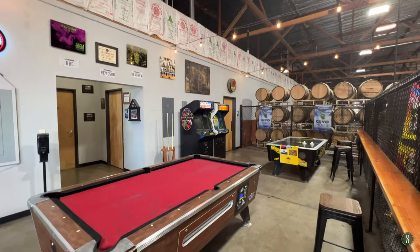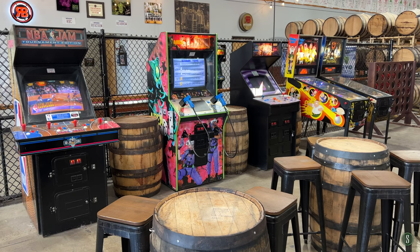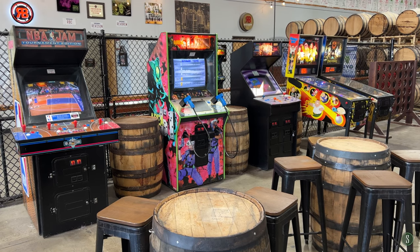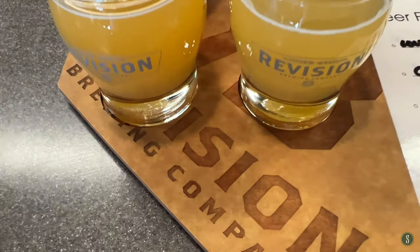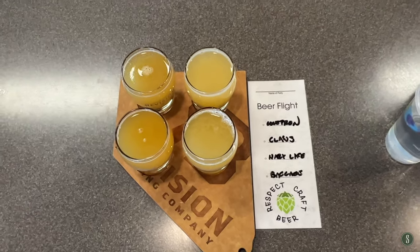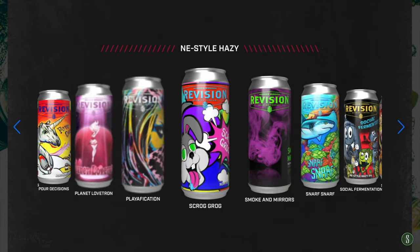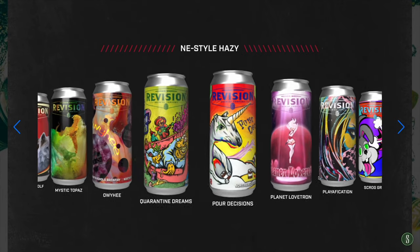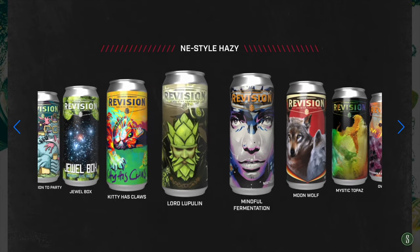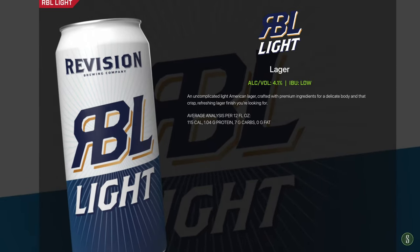The brewery, located just off Highway 80 in Sparks, boasts a fun beer garden with local art and a lot of fun games to play. It's a great spot to catch a sporting event or to drop in and taste. The beer list is considerable. Revision has a very large IPA selection, hazy and otherwise, and they also feature other styles like blondes, lagers, barrel-aged beers, coming soon, and even a light beer.